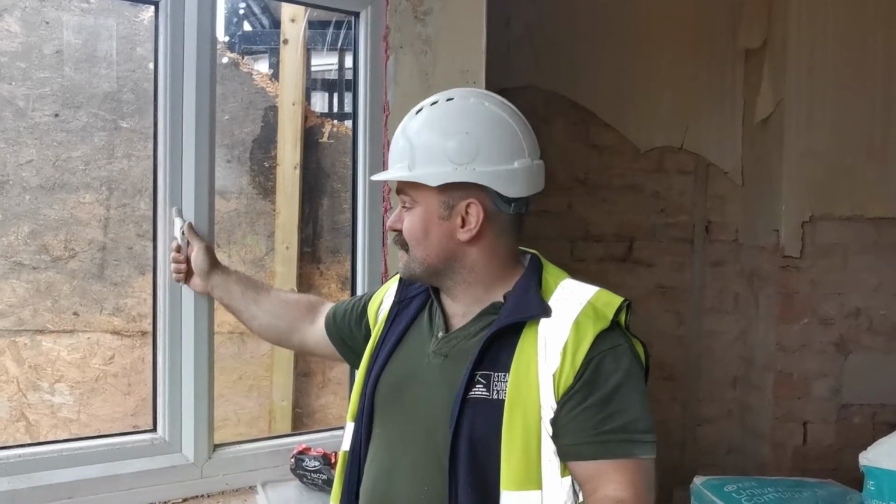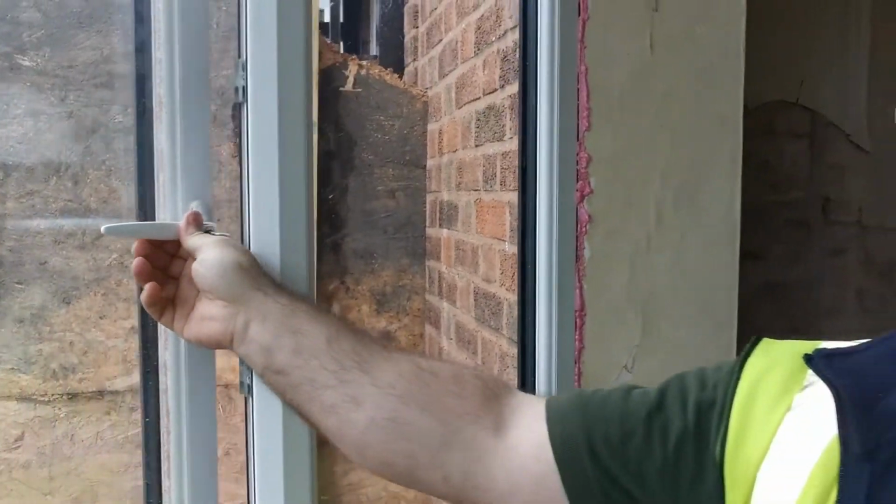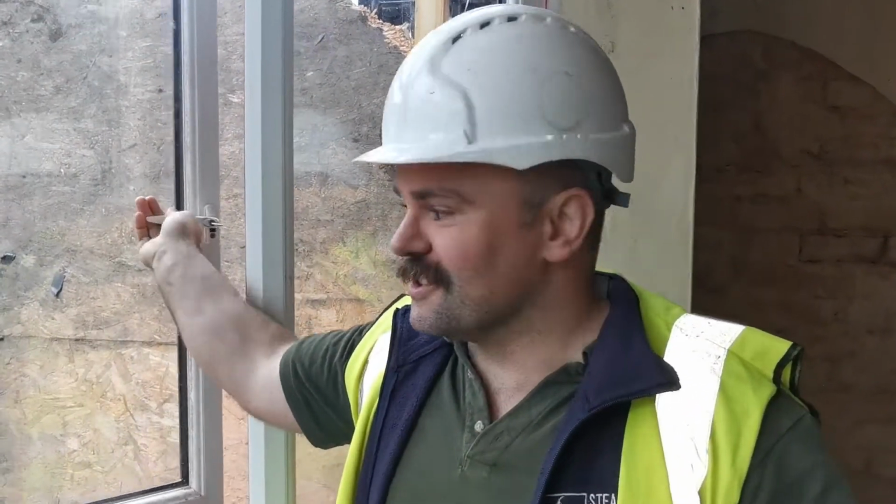You can see that these are looking like they're normal glass, but they're actually acoustic. So if you listen for the sound difference when we open them. So now you've got a nice quiet. Hopefully that demonstrates well on the video, but if not, take my word for it, there's a big reduction.